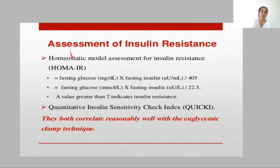So what's the full form? It's homeostatic model assessment for insulin resistance. You take the fasting glucose multiplied by fasting insulin, divided by a constant. This is the way you calculate it. A value greater than 2 indicates insulin resistance. So suppose you get your HOMA-IR and your value is more than 2, it certainly means that you are insulin resistant. This is not certainly diabetes, but you need to get this done. In fact, diabetics also need to get it done to see how much insulin resistance is there in your body. So, fasting insulin.